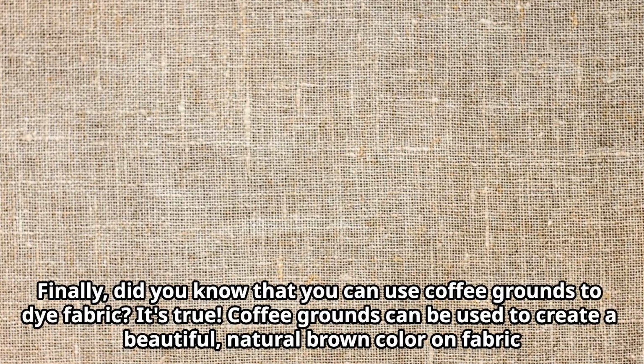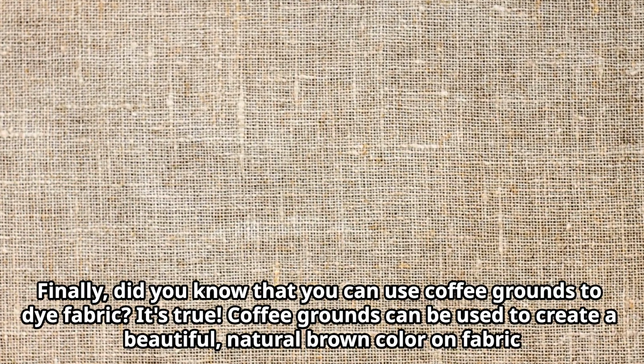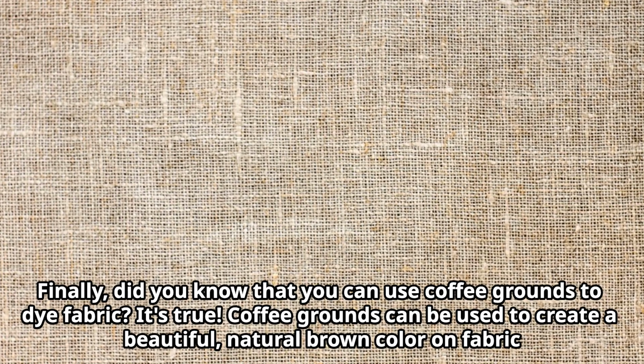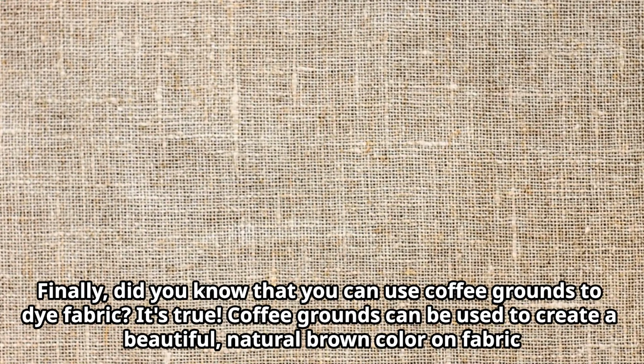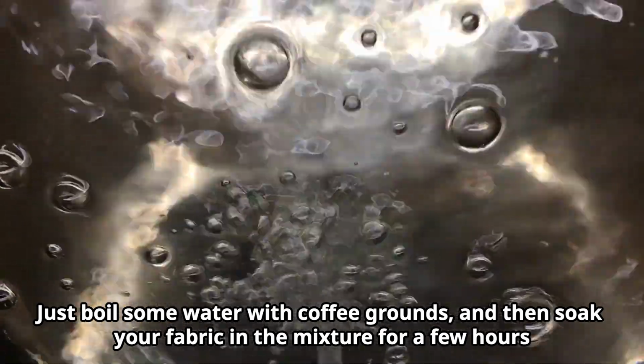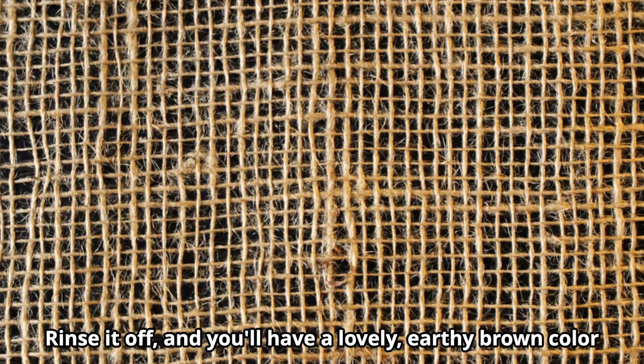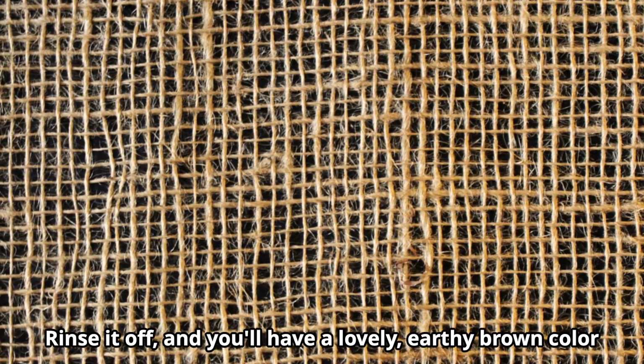Finally, did you know that you can use coffee grounds to dye fabric? It's true. Coffee grounds can be used to create a beautiful, natural brown color on fabric. Just boil some water with coffee grounds, and then soak your fabric in the mixture for a few hours. Rinse it off, and you'll have a lovely, earthy brown color.